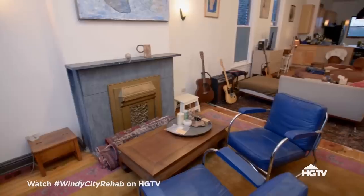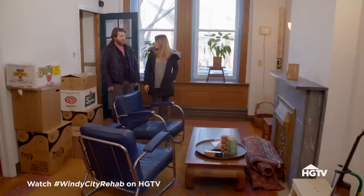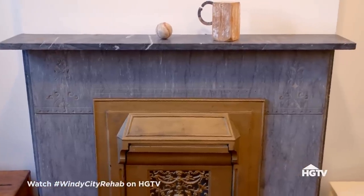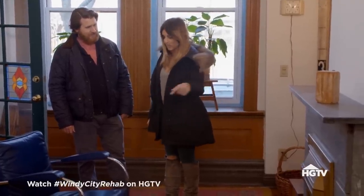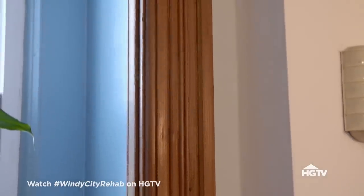Oh, and it gets more charming. I want to steal the fireplace. I want to marry it. Come on, gray with the brass. This has to be original. Yeah. Pieces like this are what make this home charming. Just trim work too on the front bay window. Oh, the whole thing, all that molding.